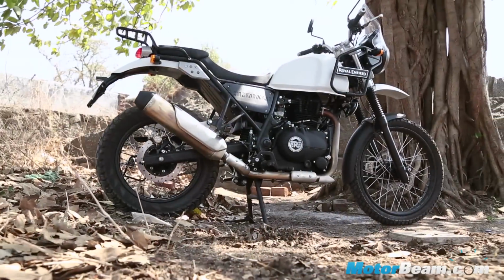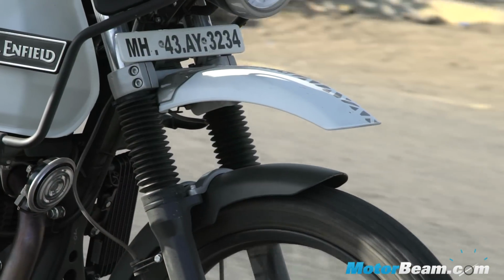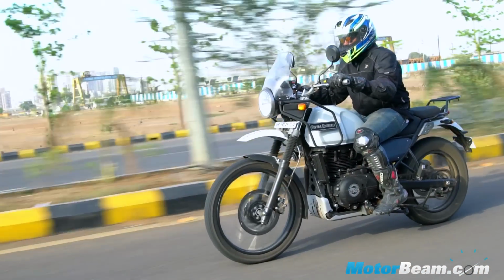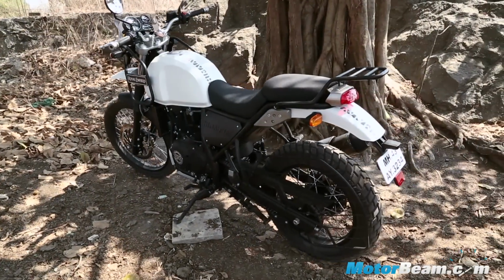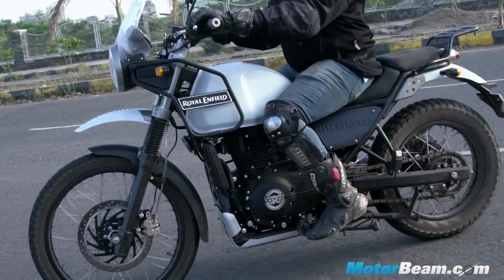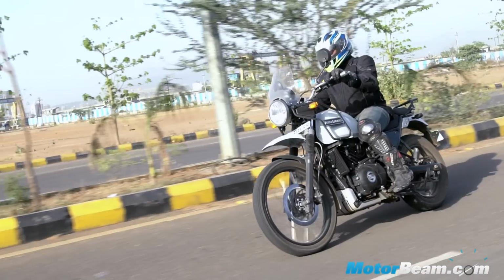The Himalayan gets a clean styling. The 21-inch front spoke wheel, the front mudguard, the chassis-mounted headlight speak nothing but adventure. The lack of body panels does not leave enough room for styling, and the exhaust isn't really the best looking. However, the exposed bars holding the front and rear tail to support the panniers give it a tough look.